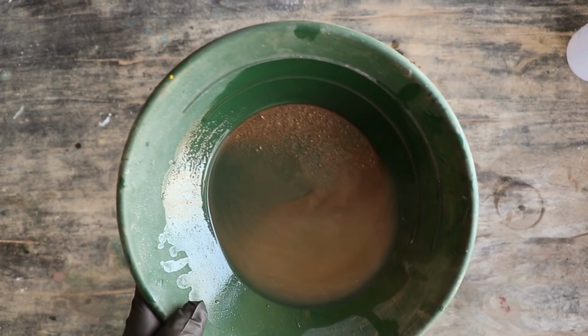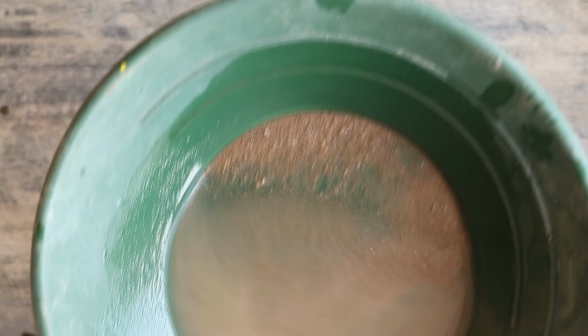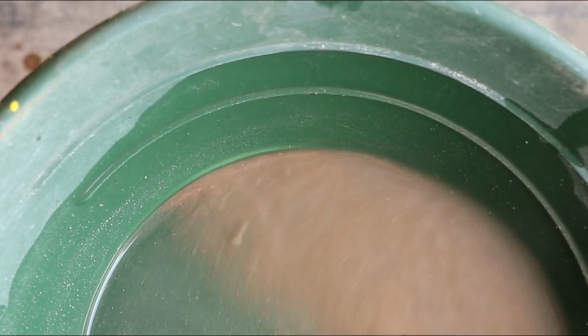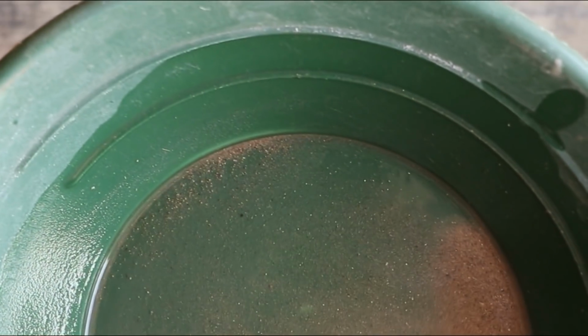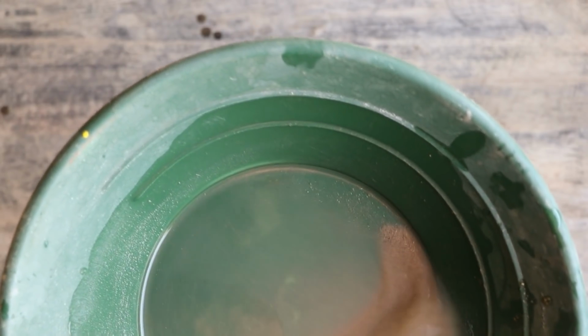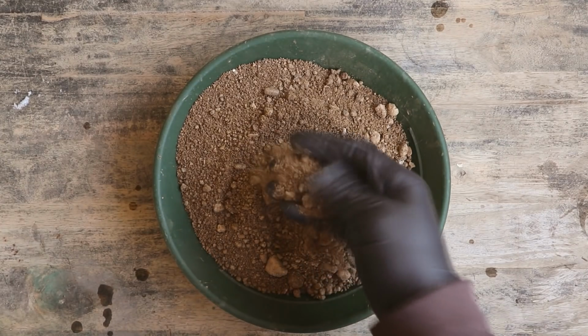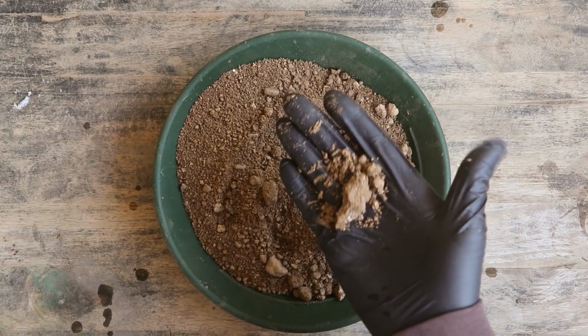Let's pan this a little bit back just to see if there's any gold in there that we may have missed. Nope. I do see a lot of shiny stuff in there, but that's just pyrite or mica. Can't really tell at this point. There's a lot of it, so I think we're gonna see a lot more of that once we start panning this stuff out. Okay, so the material, as you can see, I could probably clump it up in my hands.